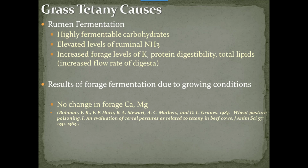Here we'll be looking at a series of papers or articles that were primarily done in Oklahoma on wheat pastures and other forage sources. But one of the things to understand is sometimes in the forage you may not see a different level of calcium or magnesium, but then it's dependent on the potassium level as well as the fermentability of the protein there, how much ammonia is generated. So one of the things that I hope we come out of this session with is understanding how complex this issue really is and how many different factors are involved.